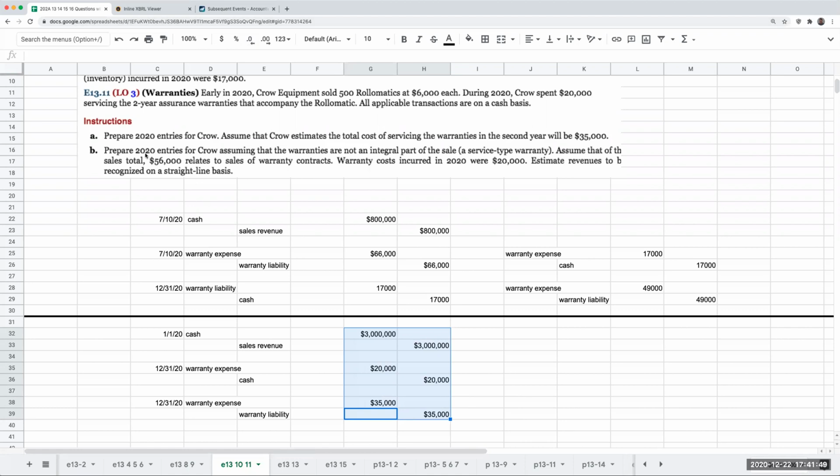The next one here is prepare 2020 entries for Crow, assuming that warranties are not an integral part of the sale, a service type warranty. Assume that of the sales total, 56,000 relates to the sale of warranty contracts. Warranty costs incurred in 2020 were 20,000. Estimate revenues to be recognized on a straight line basis. Okay. So here you're getting cash of 3 million.